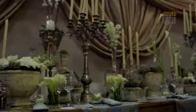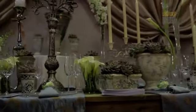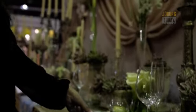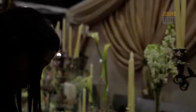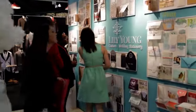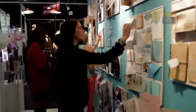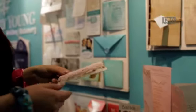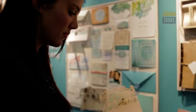I really like the vintage. But vintage can also sometimes be very over the top. So more like a simple, romantic kind of vintage feel. So like peonies and succulents. I know Lily Yang has really nice laser cut invites, which are really cool because it's modern, but the laser cut gives it that vintage detailing on it.